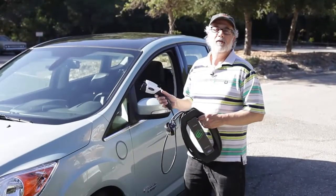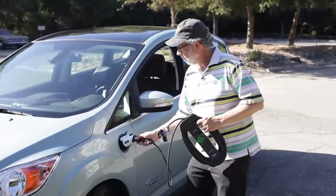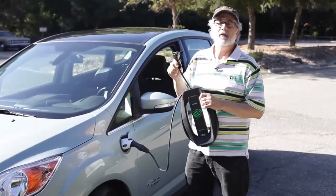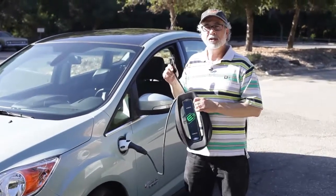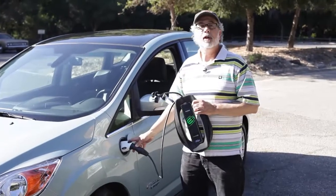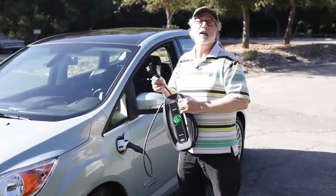To plug in your C-Max Energi, you simply open the door on the side, plug it in here, plug it in your wall. This is 110. You can also use a 240 charger. A 110 charger will be 7 to 8 hours to charge fully. 240 you can do in about 3 hours. It just depends. I just brought it home and plugged it in, and in the morning it was ready to go.